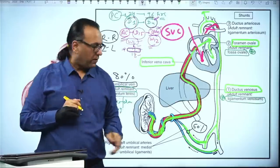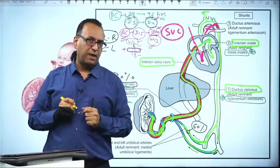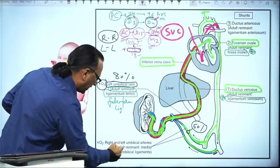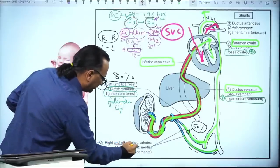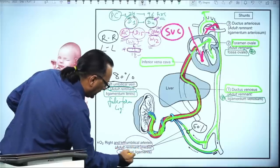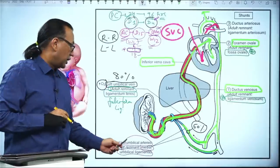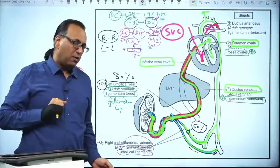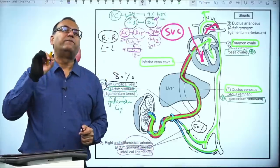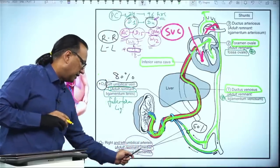Now, what about the umbilical arteries? When they are obliterated, what will be the remnant in adult? In adults, they'll be remaining as the adult remnant of the right and left umbilical arteries, the medial umbilical ligament. So this question has come recently, All India PG. You have to be careful now. See, what is the adult remnant of umbilical arteries? You are telling medial umbilical ligaments.